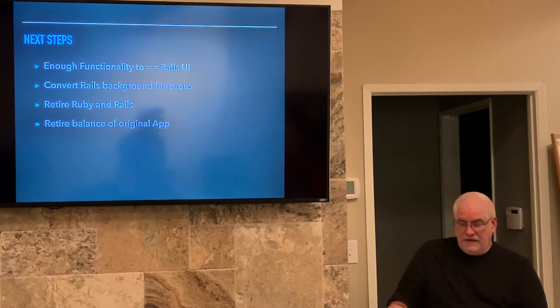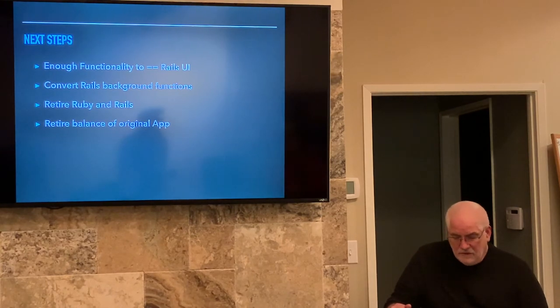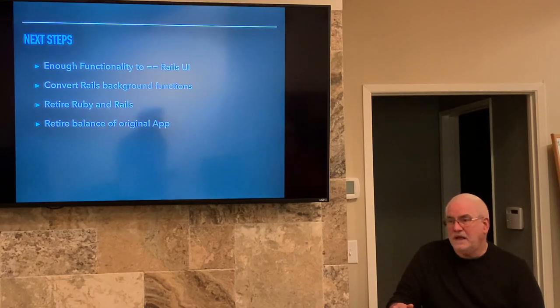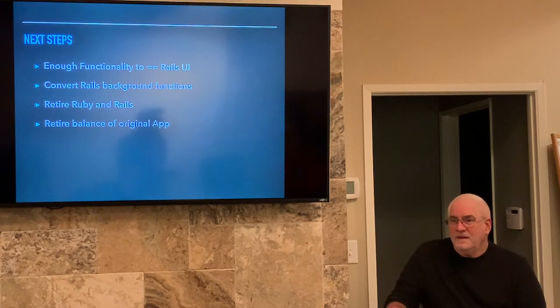So next steps: I need to get to the point where it's equivalent functionality to the Rails UI that I had partially developed. I need to convert all those background functions that I've talked about. I want to retire the Ruby and the Rails portion of that. And then I can retire the balance of that app, the PHP piece, because now I'll have a functioning and hopefully, in this decade, a better UI for everyone to experience.